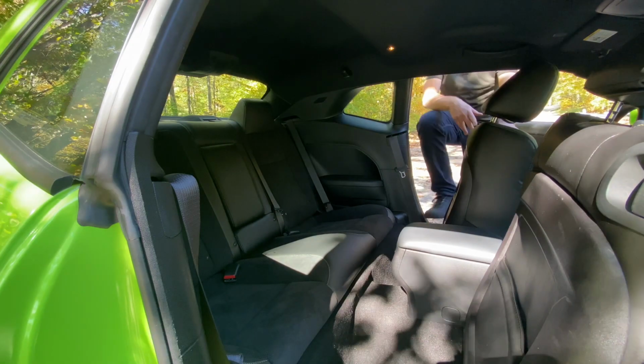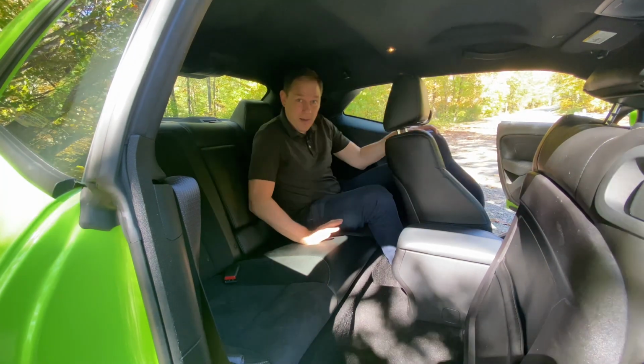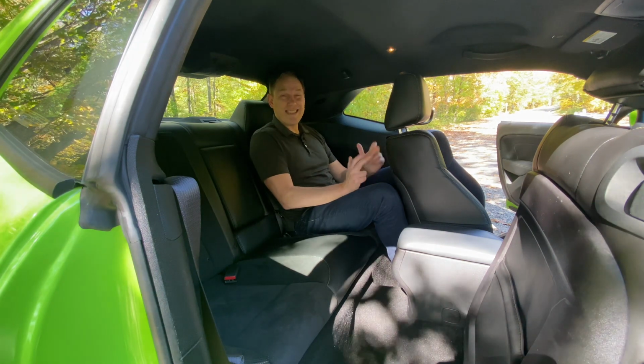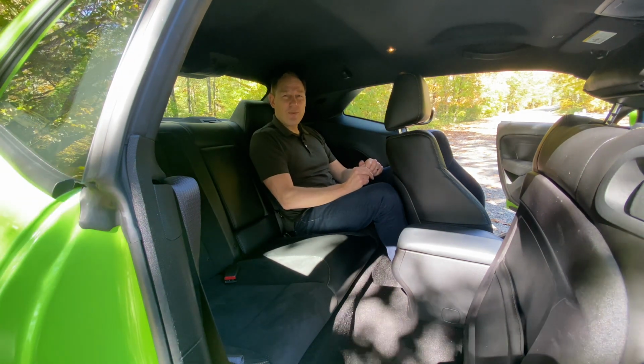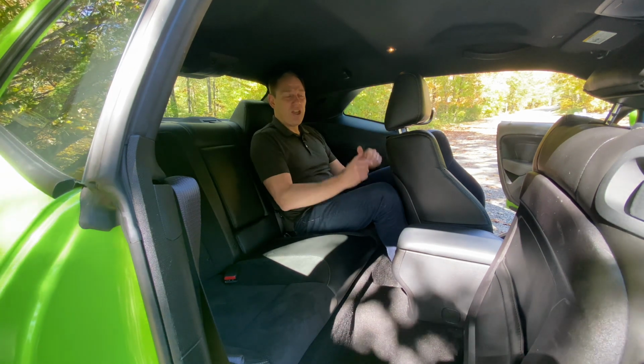As far as my 6'1" scooch test is concerned, I'm not getting back here without scooching the seat up a little, but I can get back here and still fit in the driver's seat comfortably enough to actually drive it, which is something I can't say about any other two-door sports car I can think of, which makes this a very good just car.